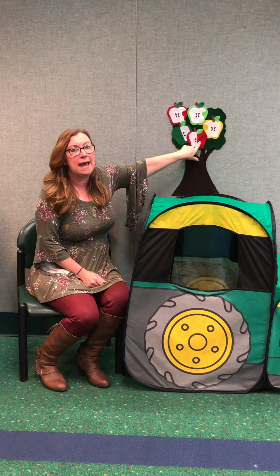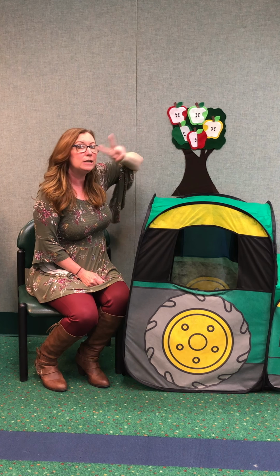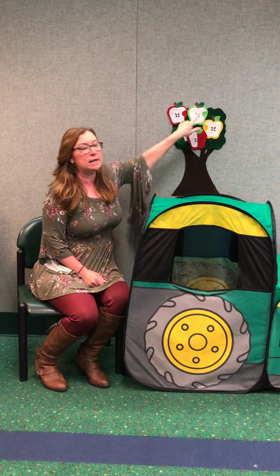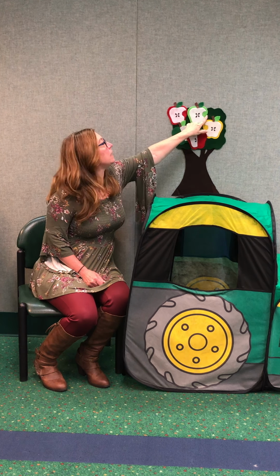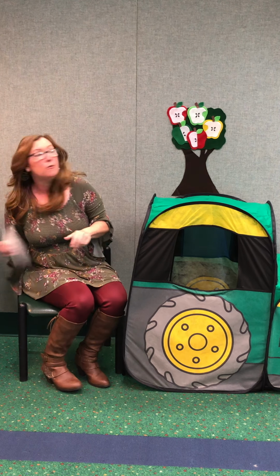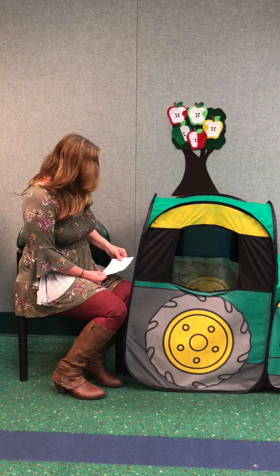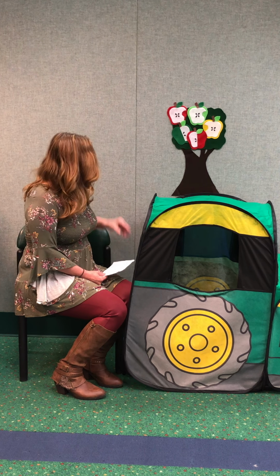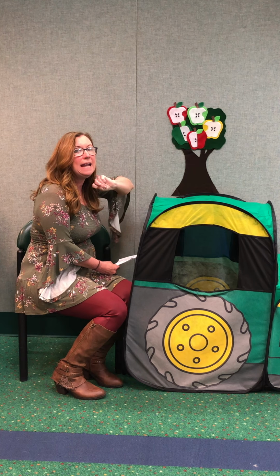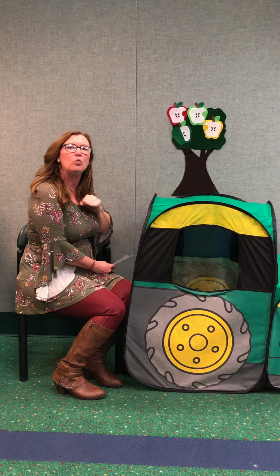We have red and another red. They have a white center, so that's 2 red. We have green, and we have a lighter green, a darker green and a lighter green. And then we have yellow. Okay, so 5 little apples sitting in a tree, teasing Mr. Slinky Worm. Can't eat me. Along comes Mr. Slinky Worm, quiet as can be, and crunched that apple right out of the tree.